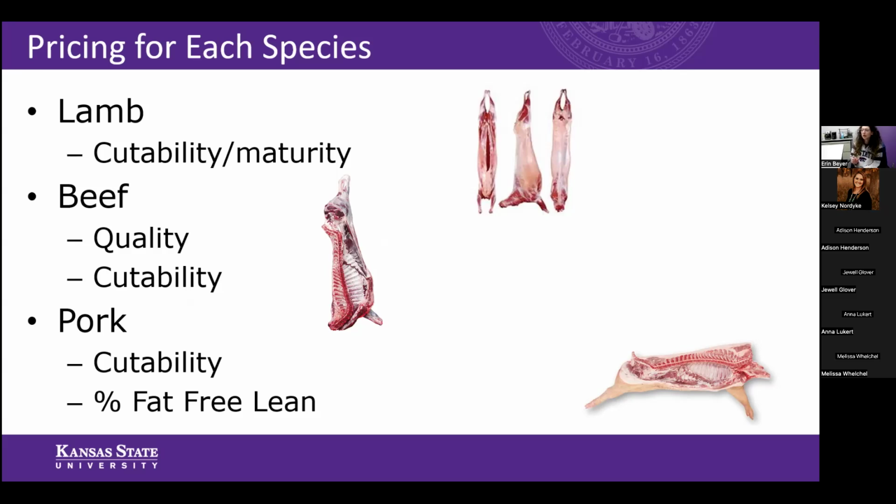Whenever we are pricing out pork, we use a formula called percent fat-free lean, which measures how heavy muscled that carcass is, how trim that carcass is, and what percent of that total weight can be used at retail, within the food market. We assign a price for that carcass based on the larger percentage, basically the better.